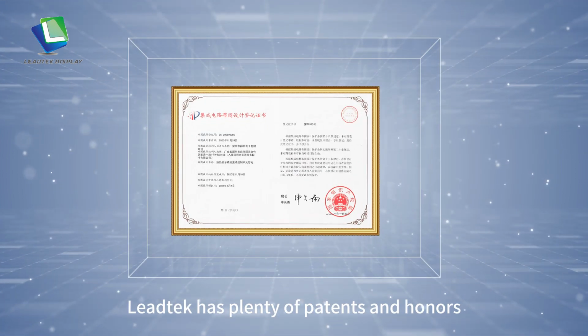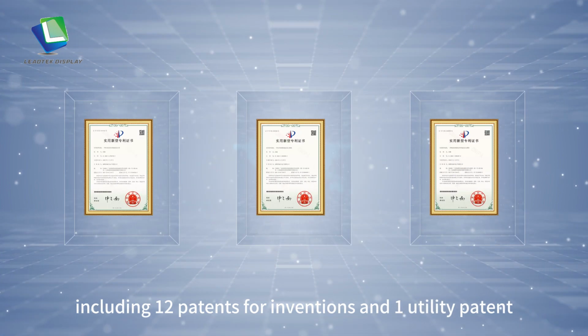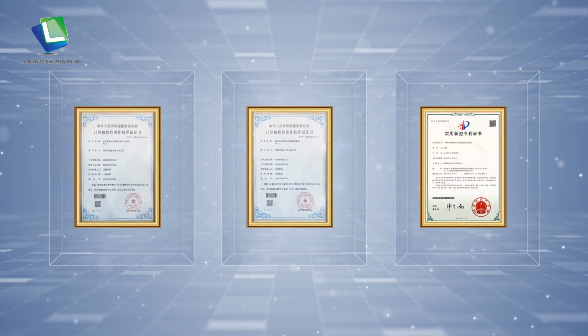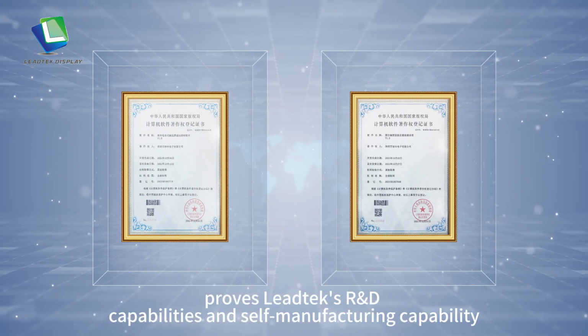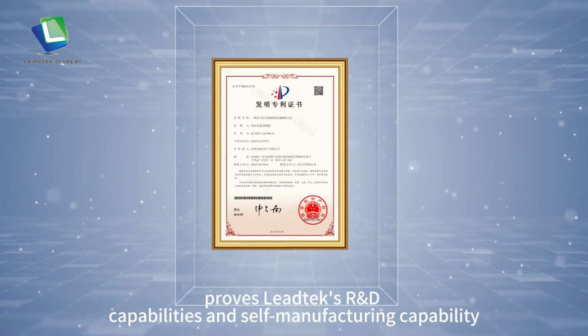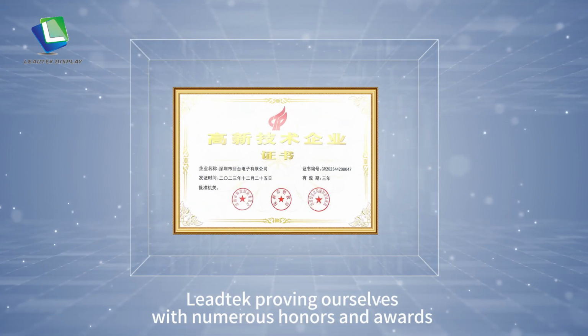Leadtek has plenty of patents and honors, including 12 patents for inventions and one utility patent. Also honored by the government for high-tech enterprises. This proves Leadtek's R&D capabilities and self-manufacturing capability. Leadtek is proving ourselves with numerous honors and awards.